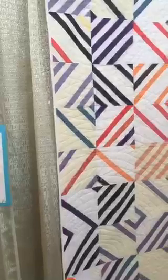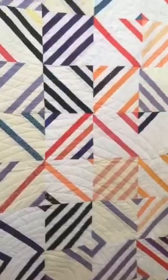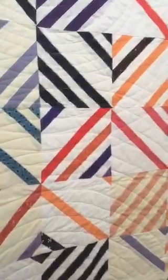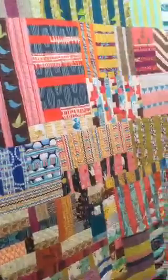Here is Emerging Illusion from Melissa Dutton. This one is Mist Wraith by Rossi Hutchinson and the Ann Arbor Modern Quilt Guild.